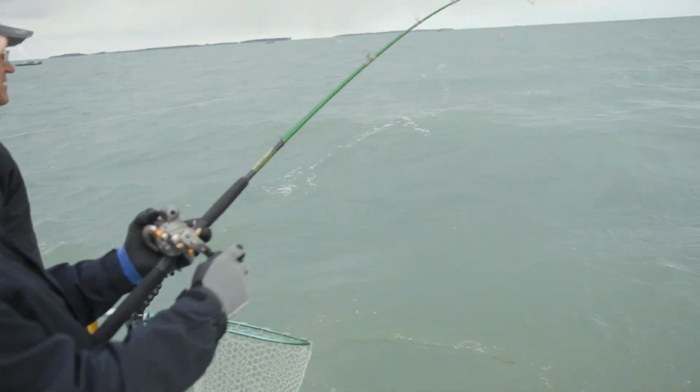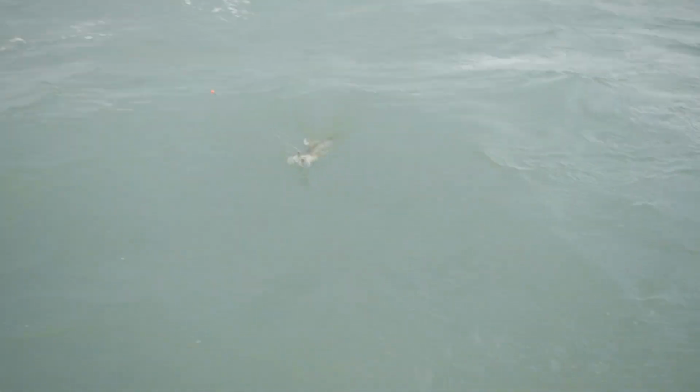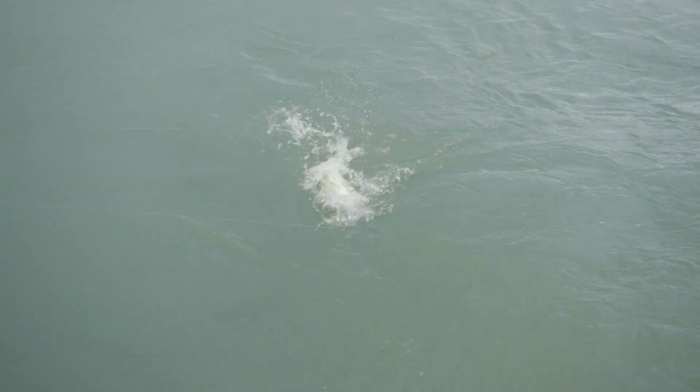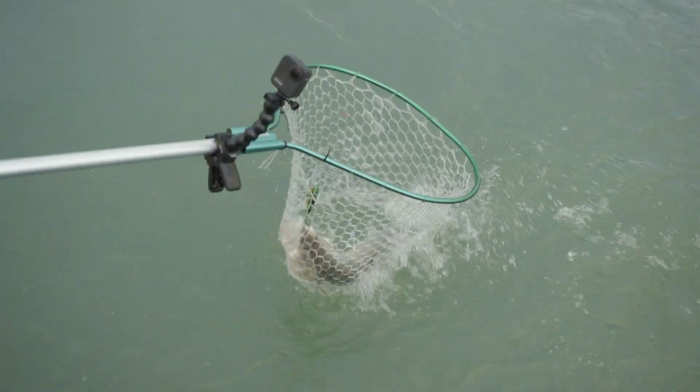Oh yeah, she's staying down. Oh yeah, right. Look at the way he took. This is another one of those that just trucked it. It's that green one again.